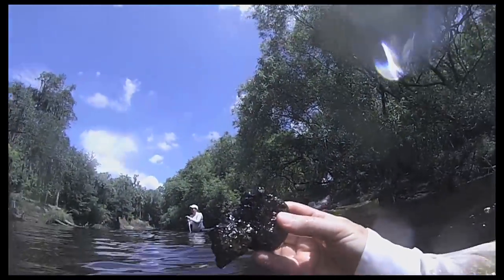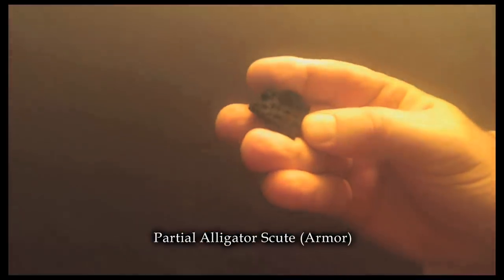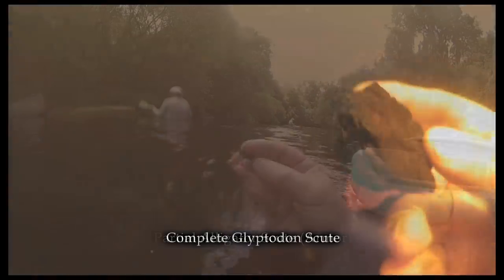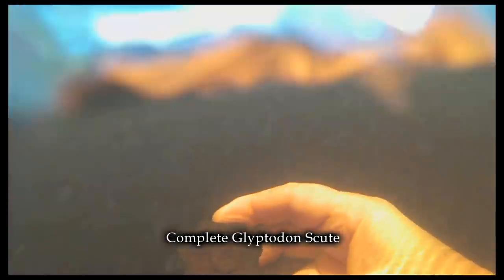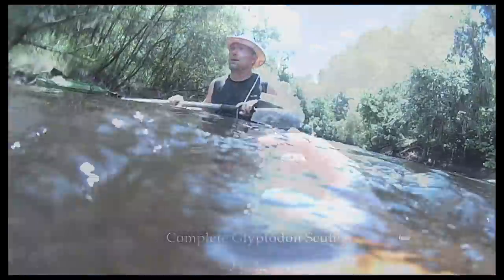And here's a piece of limestone, junk. Speaking of gators, here's a partial alligator scute. One of my favorites, a glyptodon scute. They were distant prehistoric relatives of today's armadillos.